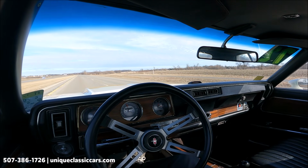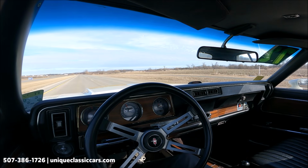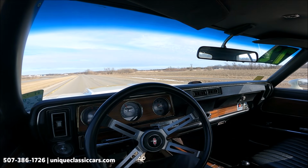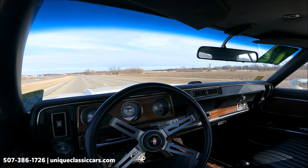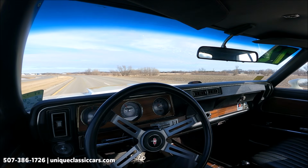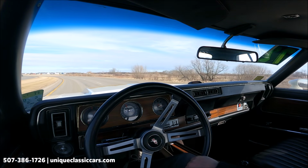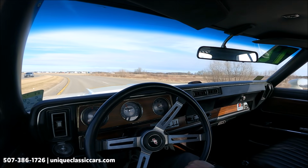I have a sunroof over my head, which is not a common thing on this era of car. The wipers work on this car. The blower motor also works. The fuel gauge shows a little less than half of a tank. The oil pressure shows 3/4 of the way up the gauge. Speedometer working.